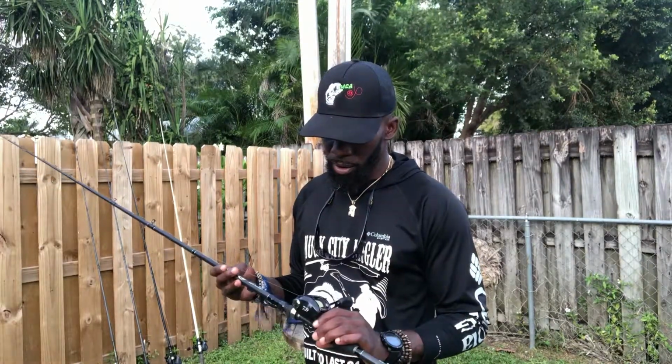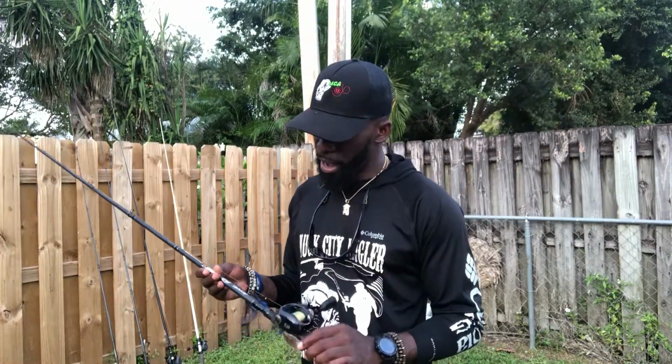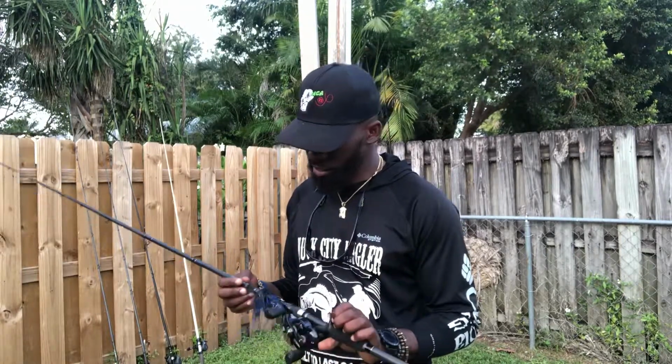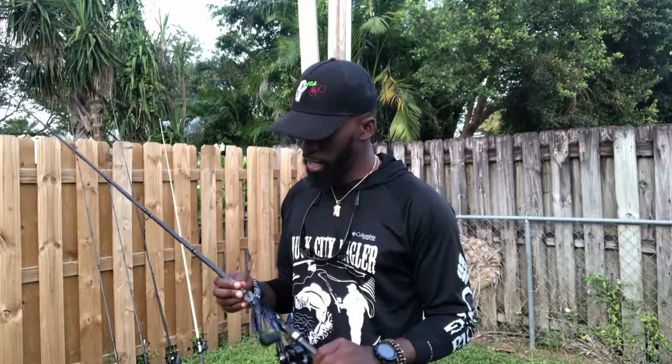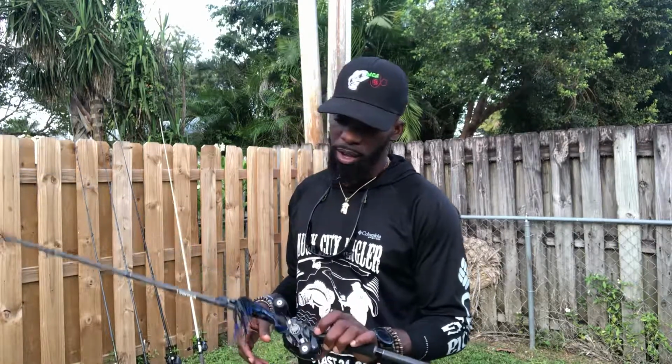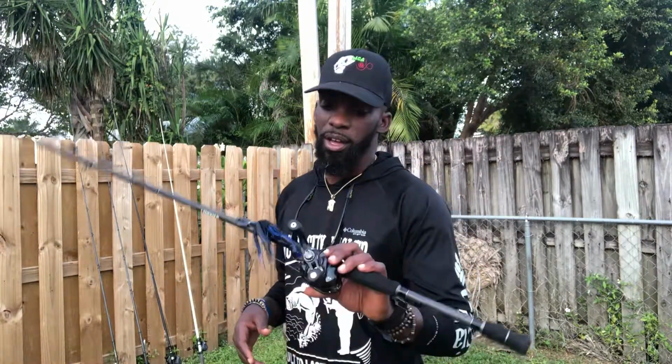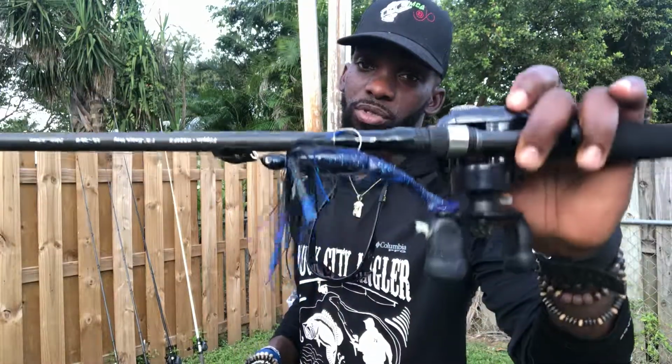So yeah, I have that paired up on a Denali. I think it's a 7'8" heavy action rod. But I have a fast tip on the top of it, so I got some really good bend in it, but I also got the backbone that holds. Pretty good deal. That's that black and blue Z-Man chatterbait with a Gambler swimmer on the back.